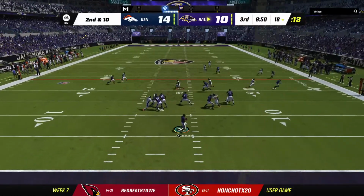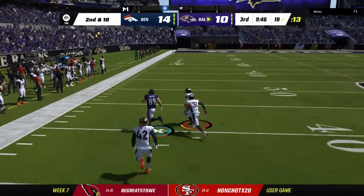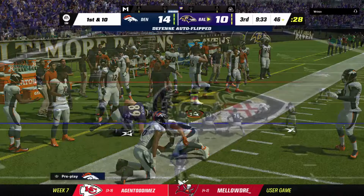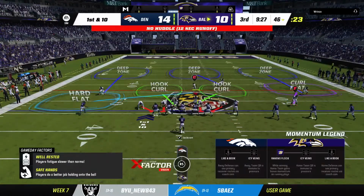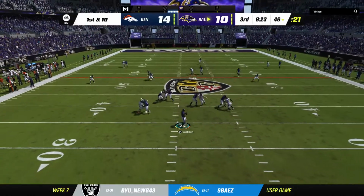Jackson. And this is going to be hauled in by the tight end Andrews. And they work this well upfield across the 45. You can just kind of sense the momentum turning here. It's 1st and 10.